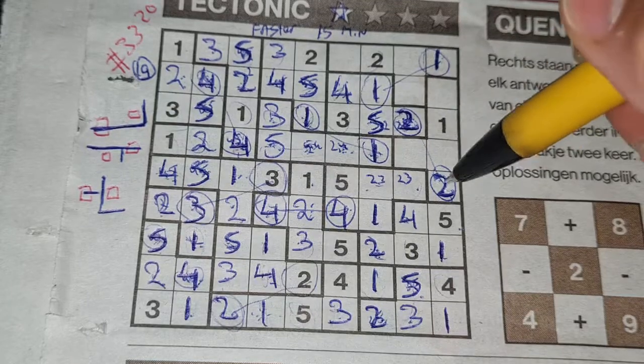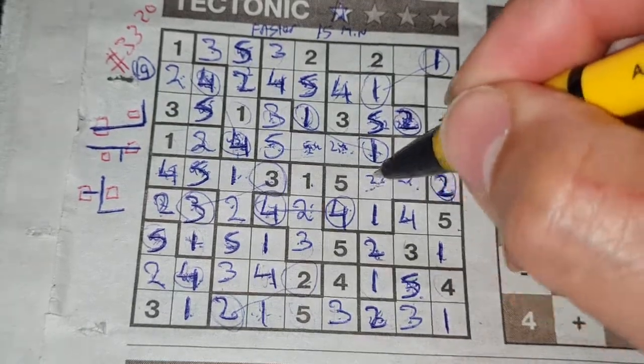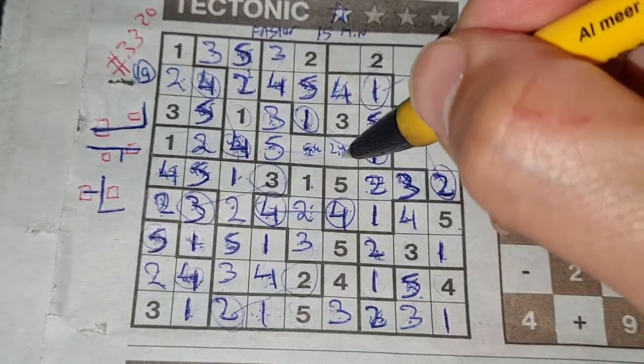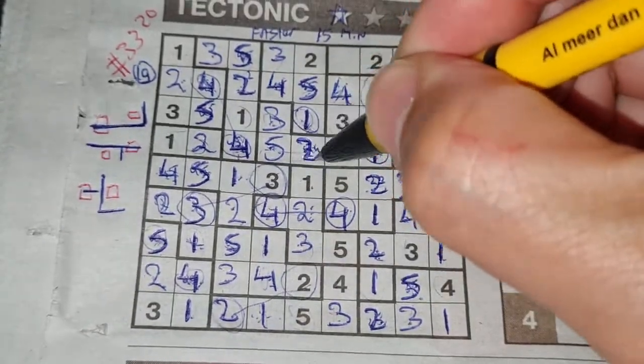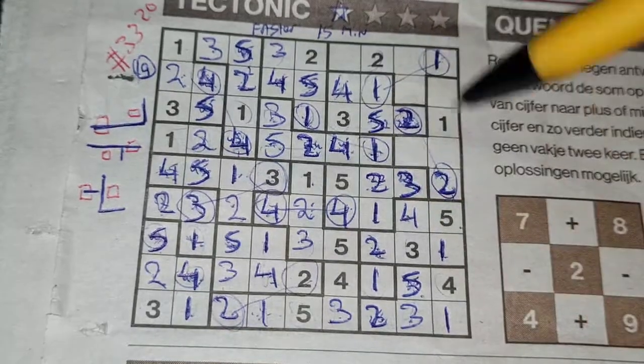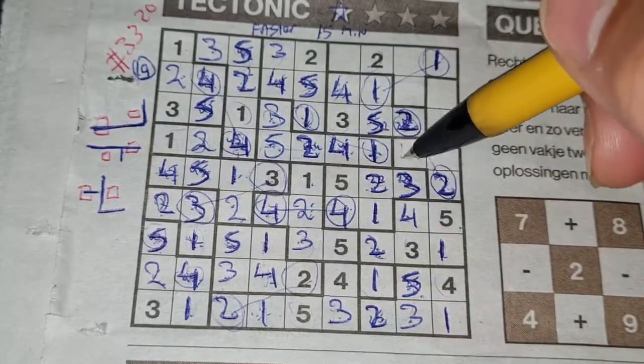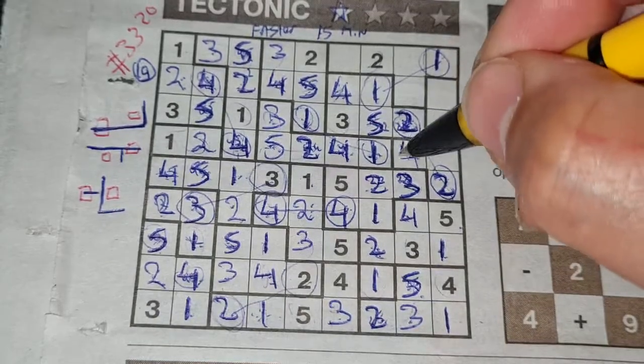Okay, now we have a 2 there, so this box can't be 2 anymore. That box should be a 2, and this box should be a 3. Now we have a 2 there, so this box can't be 2 anymore. That box should be a 2, and this box should be a 4. I think this box should be a 4, because it can't be 1, can't be 2, can't be 3, can it be a 5, yes, definitely a 4.